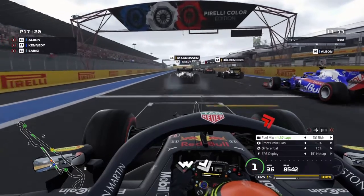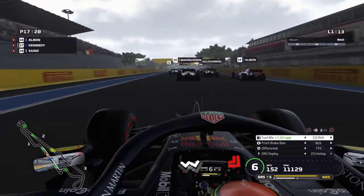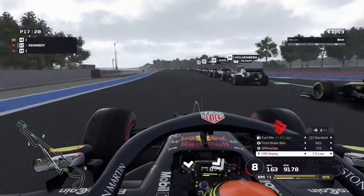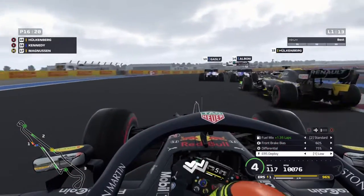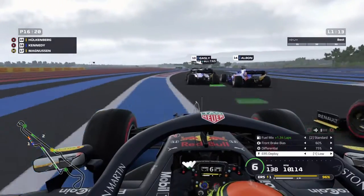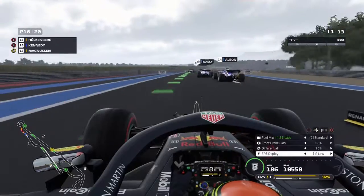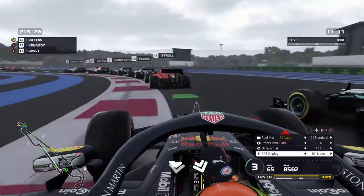Lights on, away we go for the start of the French Grand Prix. Let's do this. P17. See if we can gain some places into turn 1. Yes, we're up into P15 here. Trying to make a move on Nico Hülkenberg. We swoop around the outside of him. And it's going to be P15 here, guys. And look at this, around the outside of a lot of cars.